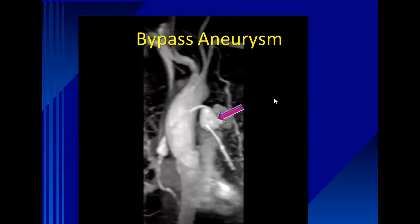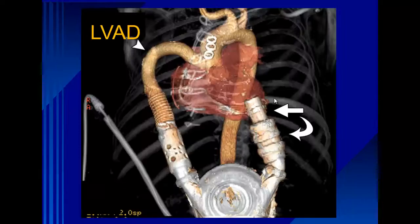An often rare cause of chest pain is an aneurysm of a bypass graft. I guess very much a venous varicosity, if you will. And this, of course, changes the flow dynamics. Clot builds here, small little pieces break off and go distally. And here you can see that the graft is completely occluded distally.